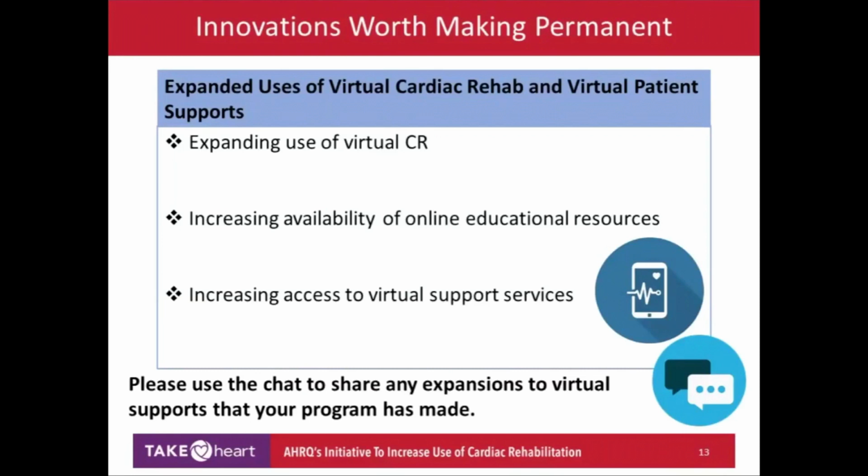Very good. So, this virtual cardiac rehab, I think it is important to keep in mind that this is one way of increasing the reach and delivery. A lot of patients, clinicians, and cardiac rehab professionals might think that, well, it is not cardiac rehab if you're not actually with the patient. Well, it might be the case because you're not in the same room.